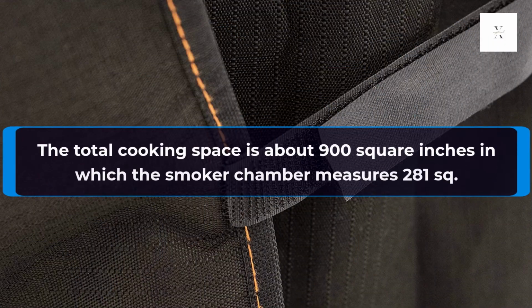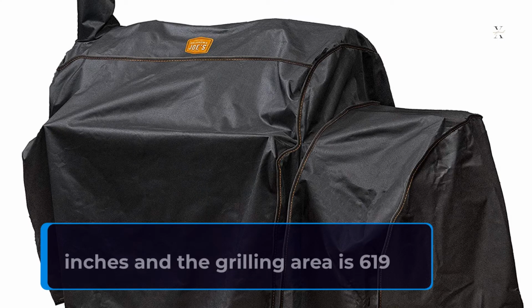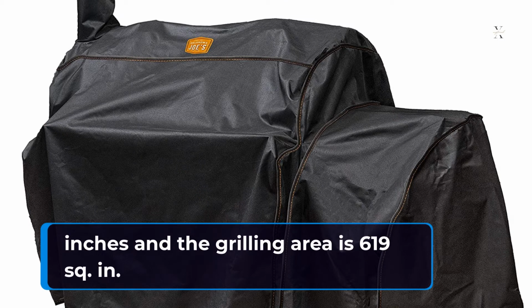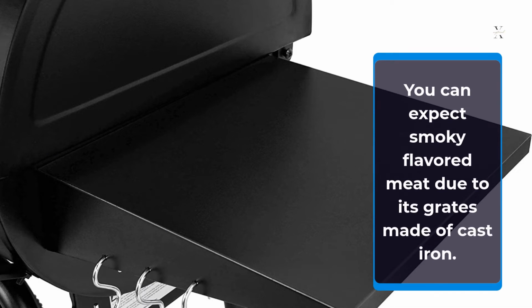The total cooking space is about 900 square inches, in which the smoker chamber measures 281 square inches and the grilling area is 619 square inches. You can expect smoky flavored meat due to its cast iron grates.